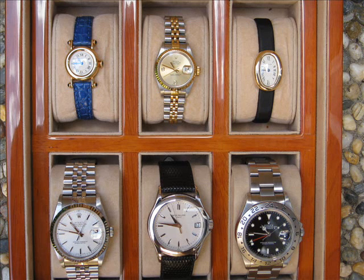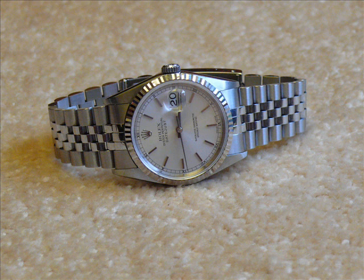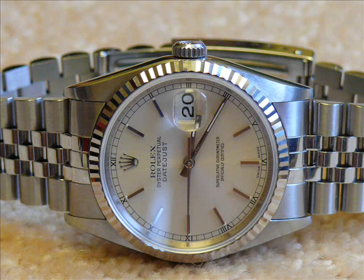Now, as far as DateJusts go, in my opinion, the best value for money DateJust at the moment would be the Sapphire DateJust. So for the two-tone version, that would be a 16233, and for the steel version with the white gold bezel, that'd be a 16234. Both those watches there, I think, are excellent buying at the moment.